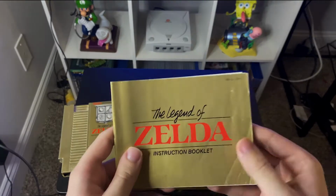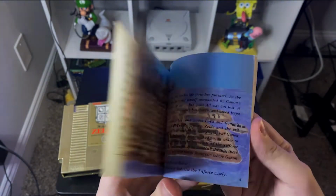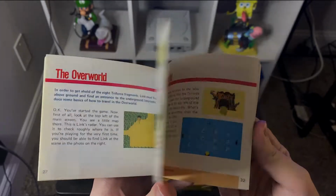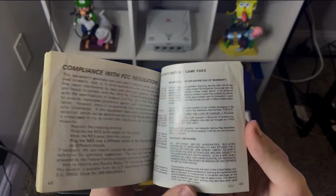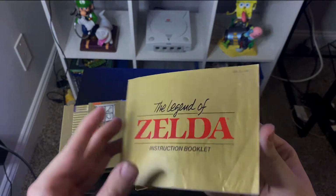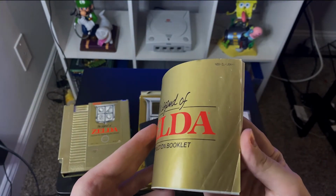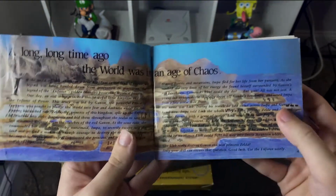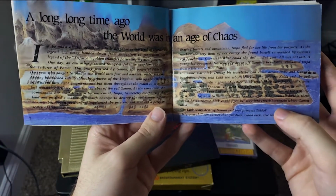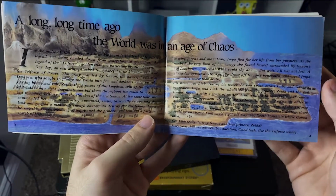Now the manual, or the instruction booklet as it says here, this is some of my favorite stuff when it comes to retro video games. You don't get this often anymore. And with stuff like The Legend of Zelda, you actually get a very interesting look into what was originally there. So right here, this is actually a full map of Hyrule. It may look hyper realistic because it is, but it's actually a full map.